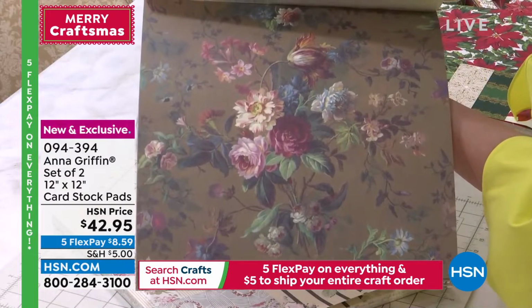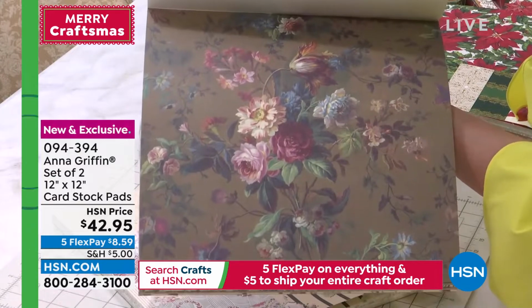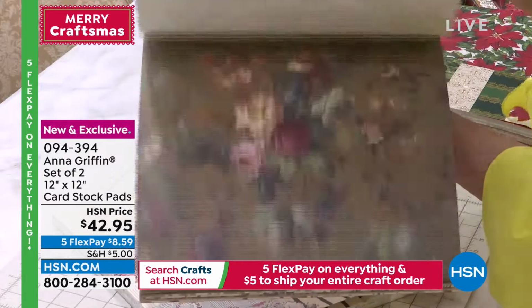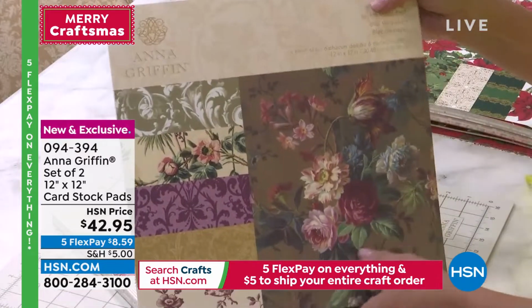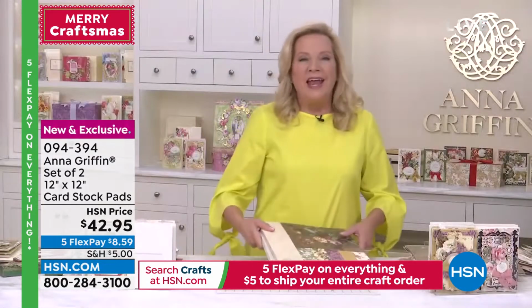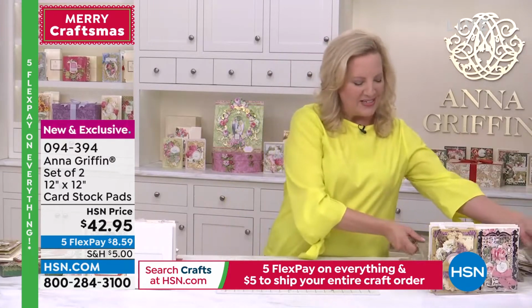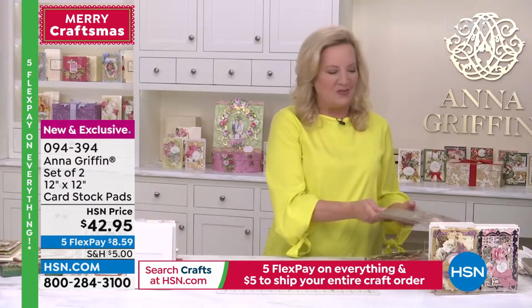So this is a beautiful reproduction of a gouache on paper painting that I have that is so big that you can't even frame it. And it belongs in a museum. But it's now yours in paper form, and so we're really excited to be able to show you that.